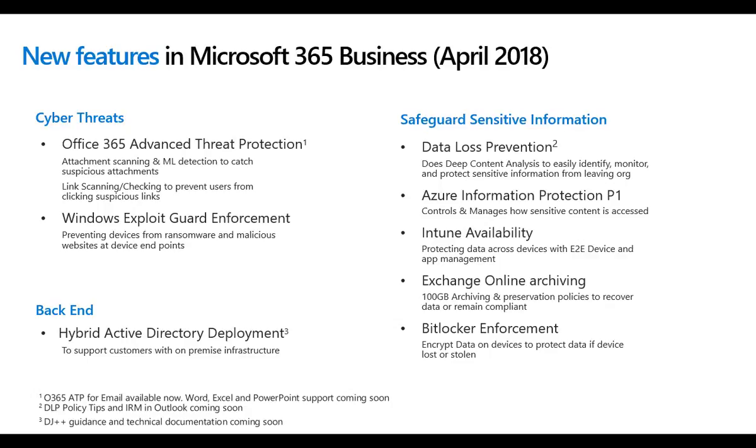But some of the things you'll notice here is the Office 365 Advanced Threat Protection. This is a sandboxing technology that allows inbound information, typically from email, like attachments, to be opened in virtual machines in Microsoft data centers to verify whether the attachments are malicious. We've also got the Exploit Guard, which is now integrated with the Windows Defender environment. We've got data loss prevention, which is a scanning technology to ensure that sensitive information, like tax file numbers, isn't sent outside the organization.